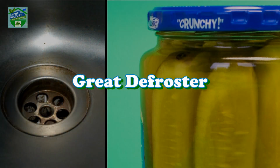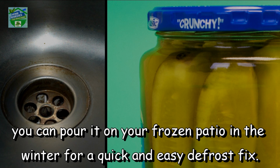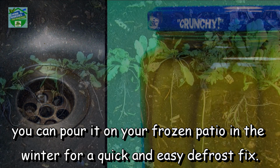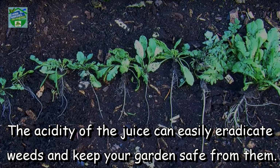Great defroster. Here's one you surely haven't heard about. Pickle juice is a very powerful defroster. You can pour it on your frozen patio in the winter for a quick and easy defrost fix. Eliminates weeds. The acidity of the juice can easily eradicate weeds and keep your garden safe from them.